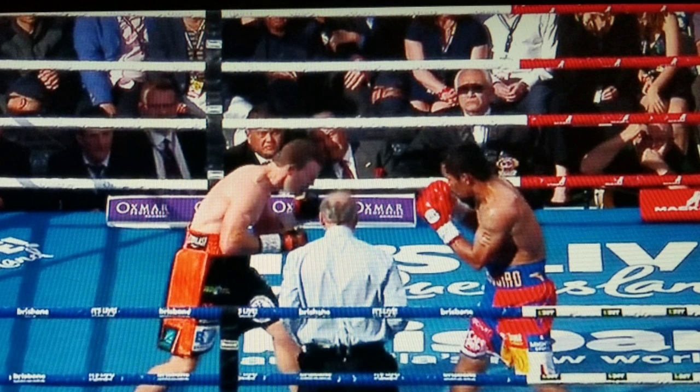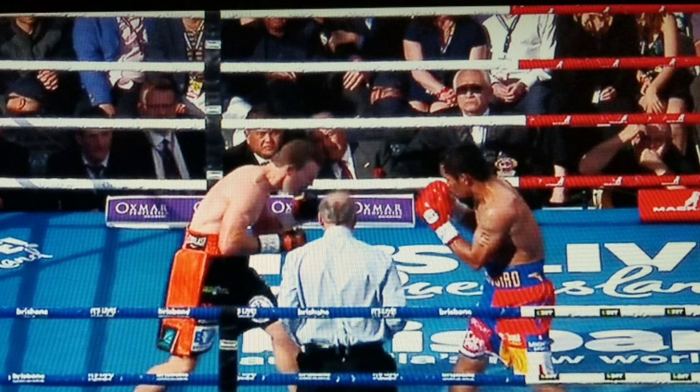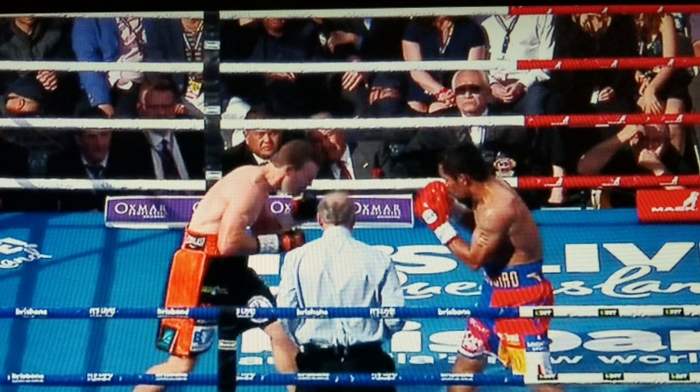Jeff Horn just landed a real good right hand. Why is it? Oh, okay. The referee wants to... okay, Jeff Horn has tape coming off of his gloves. So the referee just stopped the action. Oh, Jeff Horn just landed two right hands. Pacquiao coming back swinging wild as hell. Pacquiao's throwing good flurries on the ropes, though. That was a good flurry by Pacquiao. That was Pacquiao's best flurry off the ropes.